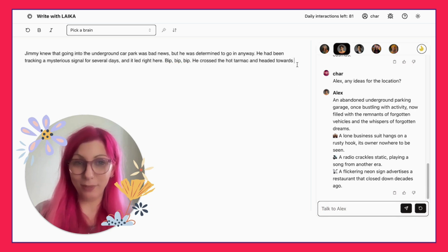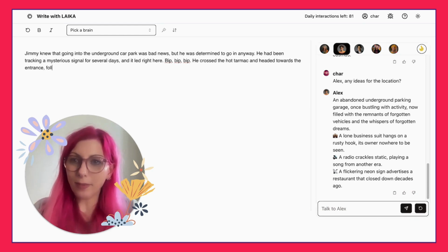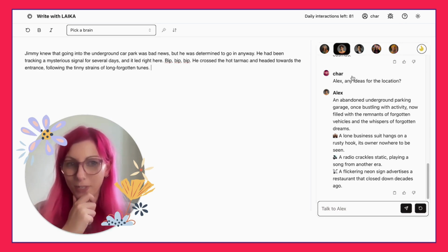Okay, I like all of these. So I'm going to actually connect to the radio piece and have him heading towards the entrance, following the tinny strains of long forgotten tunes.